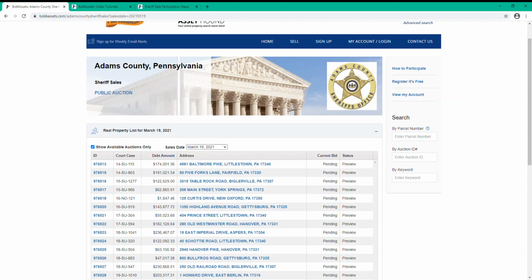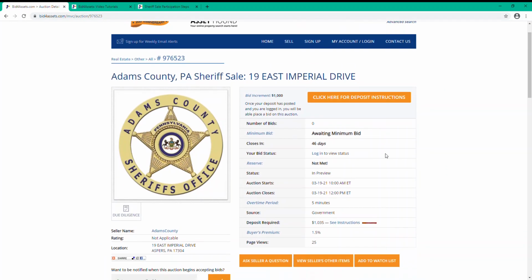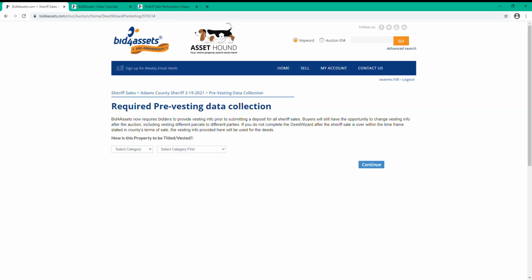So once you've seen an auction that you want to bid on, you can go to that auction page. And one of the first things that you're going to see is an orange button that reads, "Click here for deposit instructions." Bid deposits are typically required to participate in any auction that Bid for Assets hosts. They should be sent directly to Bid for Assets, and there are two methods allowing for you to do this, those being certified check and wire transfer.